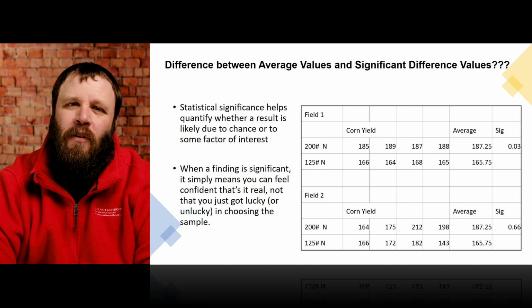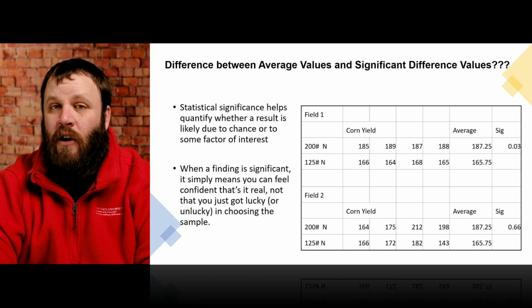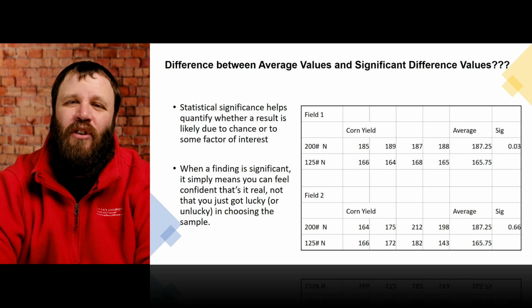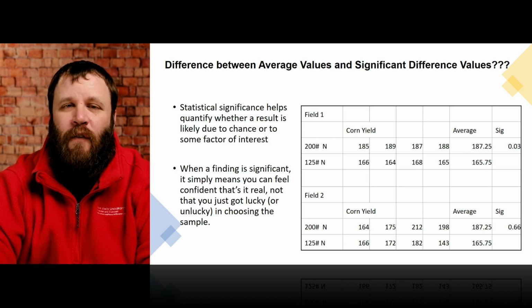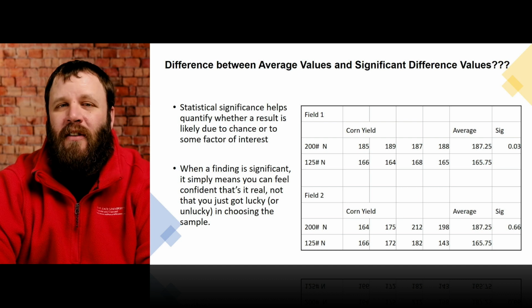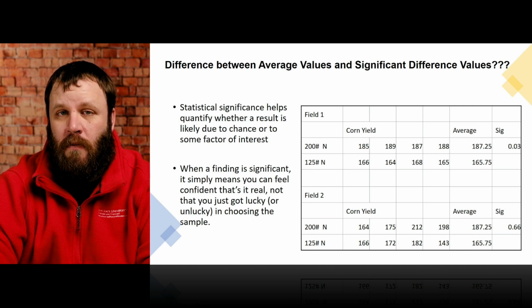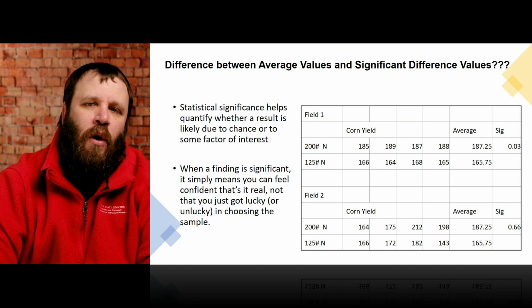So if we look at the reps in field 2, you will see that the reps are a little bit more variable. In fact, they're a lot more variable. For the 200 pounds, we have anywhere from 164 up to 212 for a yield. And then if we look at the 125, we again have a 182 to a 143. So as you can see, the 125 pounds actually yielded better than 2 of the reps that are at 200. However, also, you notice the average.